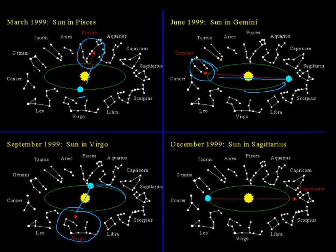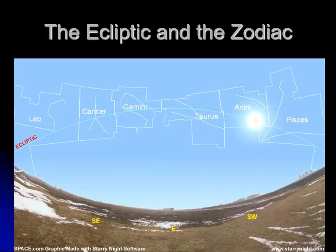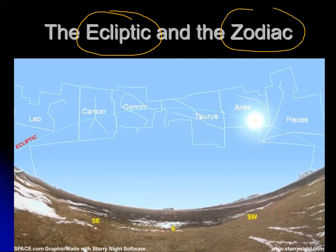Now, in the ancient world, they didn't realize that Earth was the one that was moving. It just looked like the sun was shifting around the sky. And so they came up with a term for that. The apparent path of the sun through the sky over the course of a year is called the ecliptic. The constellations the sun appears to pass through over the course of the year are known as the zodiac. So the zodiacal constellations are the constellations that the sun passes through over the course of a year.